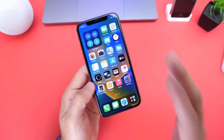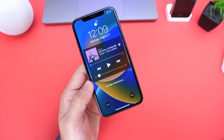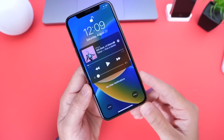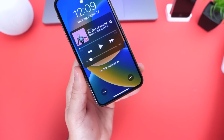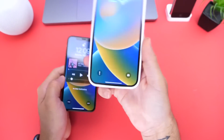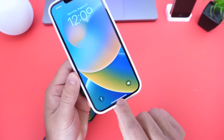Now, one thing that I've always been critical of on the lock screen of iPhone is that, although Apple has provided a ton of new features and customization options for the lock screen, we still do not have the ability to customize these shortcuts on the lock screen. So again, iOS 16 brings a ton of customizing features for the iPhone, but you can't change these shortcuts.